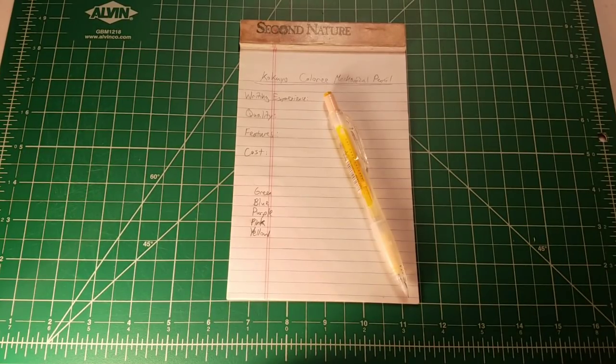Today I have a mechanical pencil for you from one of my fast-growing favorite manufacturers, the Kokuyo brand out of Japan. And the Kokuyo brand has been around for a while, but since they're kind of niche here in the United States and you have to get them at specialty stores, if you only shopped at big box stores, you may not even know that this is a brand or that they would exist. It was only within the last year or so that I became aware of Kokuyo as a brand.